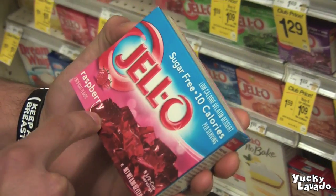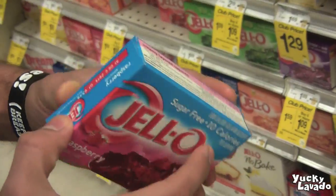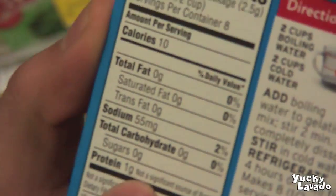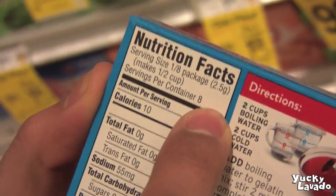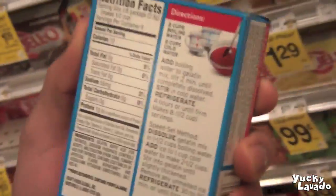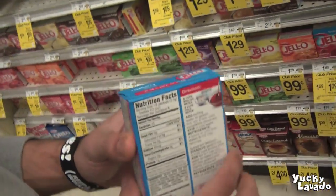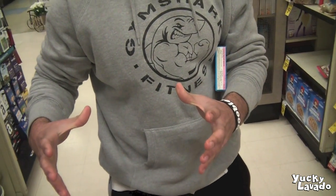Sugar-free Jello, raspberry, any flavor is going to be the same nutrition profile. We're talking 10 calories per serving. Okay, you're going to turn this around. You're going to find here 0 grams of fat, 0 grams of carbs, 1 gram of protein per serving. Right? Now there's 8 servings per container, so there's 8 grams of protein in this box and nothing else. This box, guys, makes a bowl that you could bathe your child in. You can bathe your child in raspberry Jello, sugar-free, of course. So that's the moral of the story.